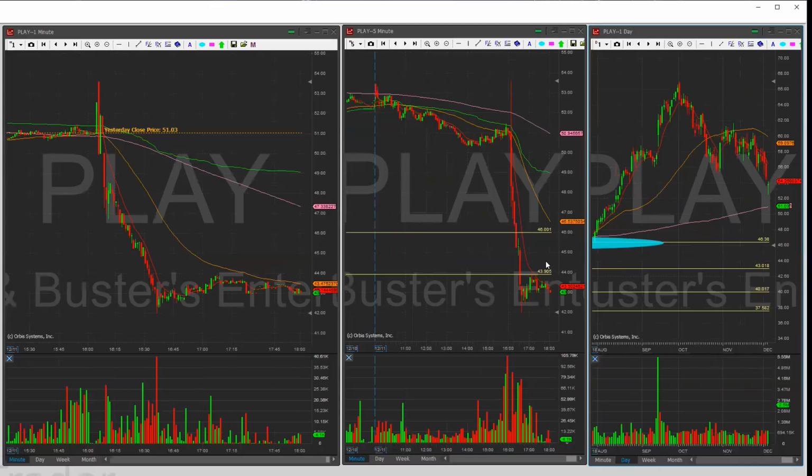44 and hold, you can definitely look for a double bottom or a higher low and long it back up to 46. I don't know, man. I'm not liking the long. If I want a long, I want a long off a double bottom off 42. That's what I want to do. I want to see a double bottom and then the first higher low off that double bottom and just take the trade and ride it back up.